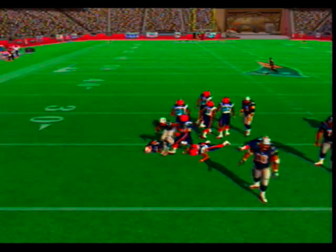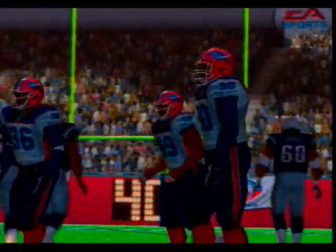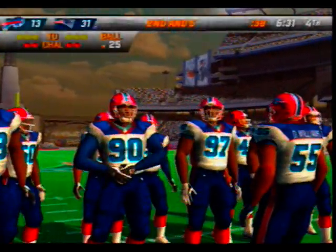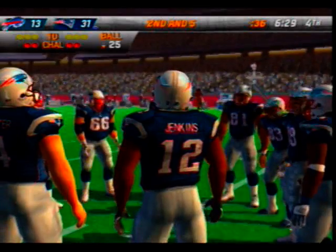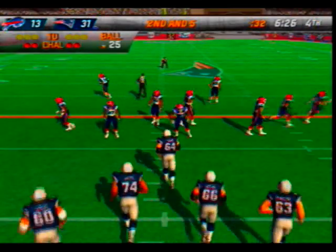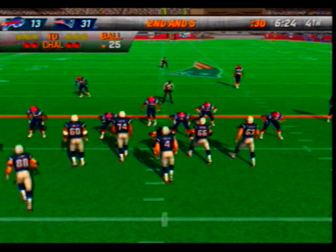Buffalo comes out in a 4-3. Give it to the halfback, powering ahead. Pollard is there for the tackle at the 25. Number 44 runs it through the middle, a gain of about 6. Ball on their own 25-yard line.